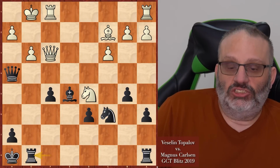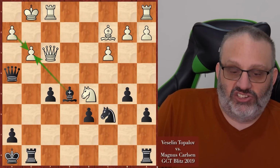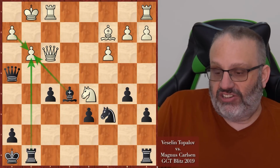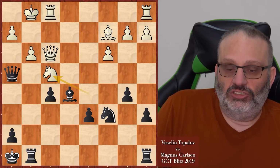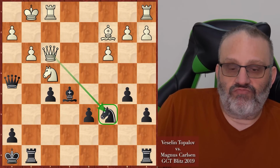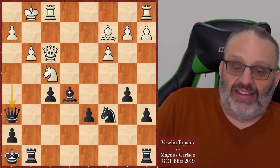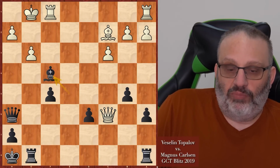Rook g8. Now black is threatening bishop takes g3, h takes g3, rook takes g3 check. So knight f4, blocking everything. Also potentially attacking the knight. Queen h6. Magnus says, if you take my knight, I'll take your knight, and you're still pinned here.